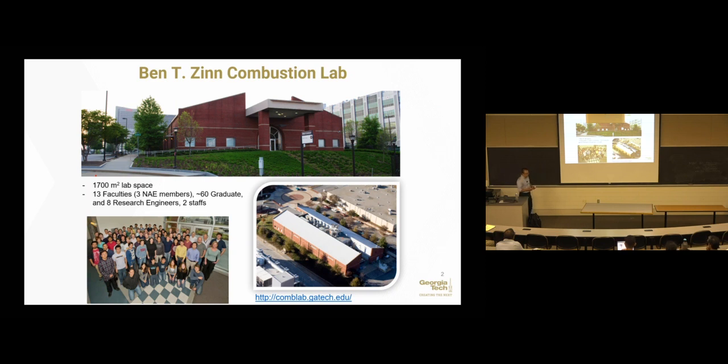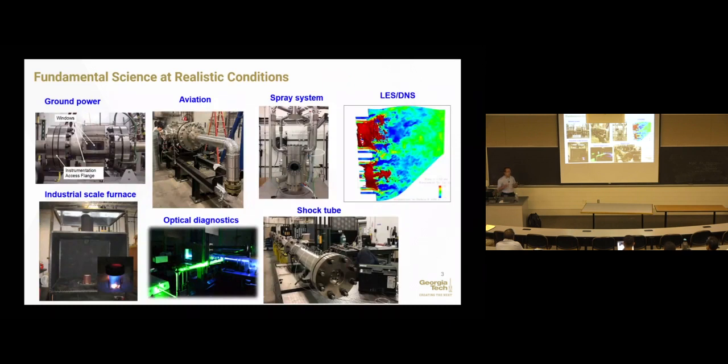Every year, we take a group photo. Of course, not everybody can be in the photo. And the top right corner picture is the aerial view of the combustion lab. In the combustion lab, we do a variety of projects, but with a focus on fundamental science at realistic conditions. Typically, realistic conditions means high temperature, high pressure, typical engine conditions. For example, we have a gas turbine simulator, and we study gas turbine combustion in it. And we also have a jet engine simulator. It's a high pressure vessel, and we simulate the engine conditions, high temperature, high pressure. And we have a sector of jet engine combustors inside of the engine and study, for example, soot phenomena for jet fuels and also future sustainable aviation fuel.